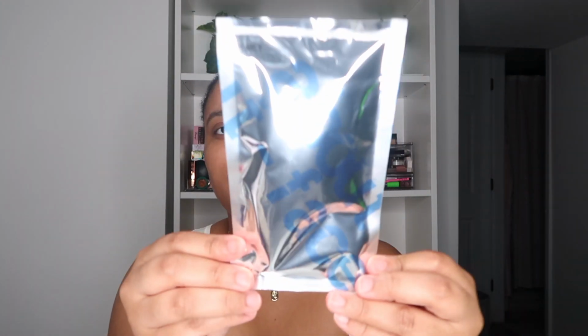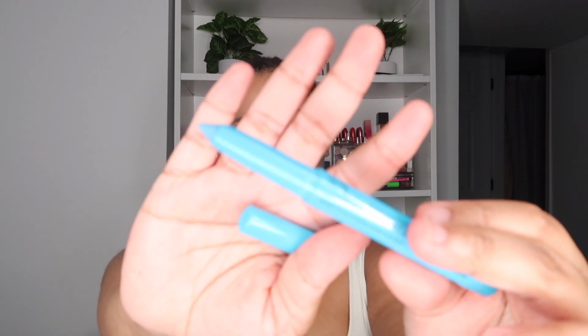So this is how the packaging looks. It's like a holographic type of thing, and all you do is open it. But how do you open it? Do you have to cut it? Ooh, so this is the shadow stick. It is matte and it's in the shade Pearly. Oh my gosh, it looks like a crayon.